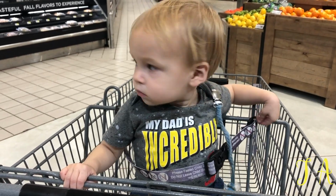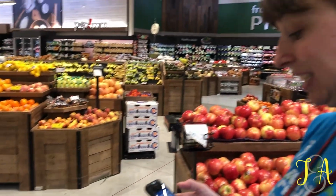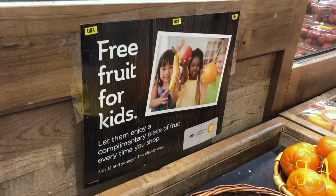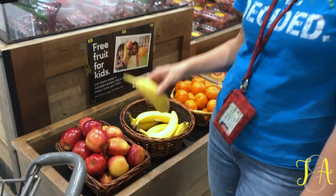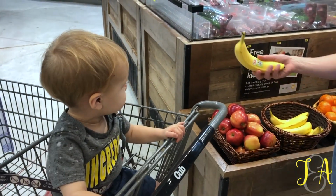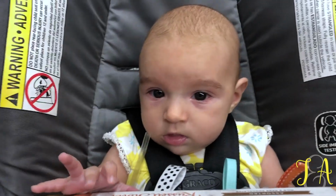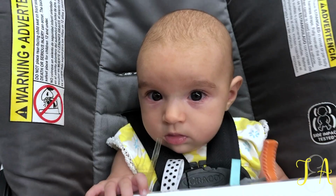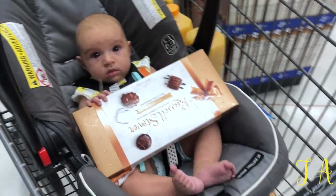Baby Jadon's dad is incredible, and we are going shopping. Look what came back to cup. Free fruit for kids. Want a banana? What do you want, baby Jocelyn? Baby Jocelyn is so tired, but as we're driving by all these racks, she's just grabbing stuff.